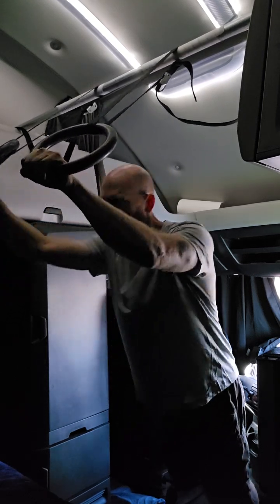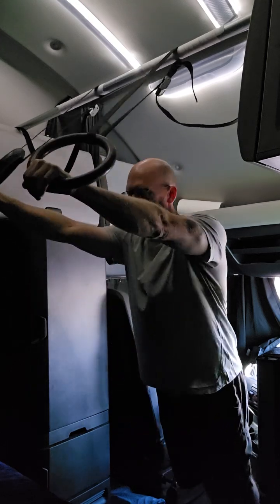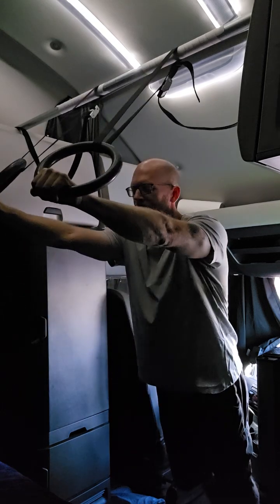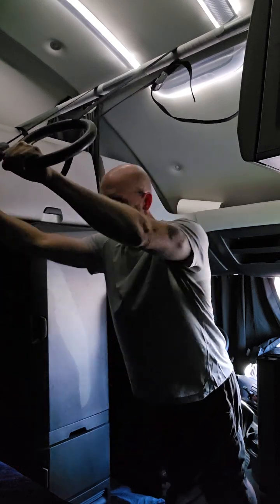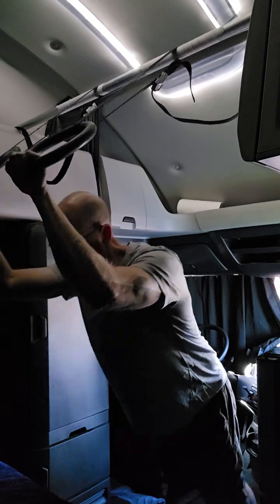Oh yeah, feel these a lot more. Hear the little clicks and pops. Those are my elbows. It doesn't hurt or anything. Just got a little clicky elbow. It's always been like that.